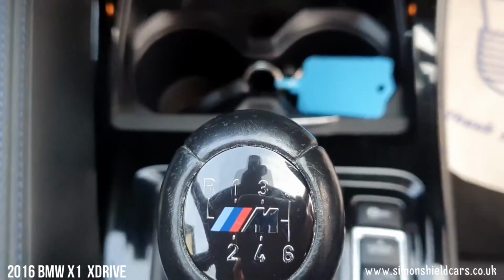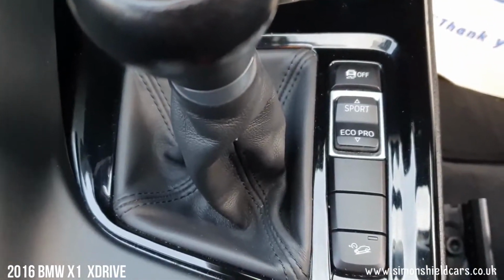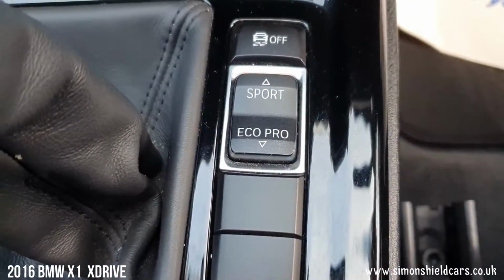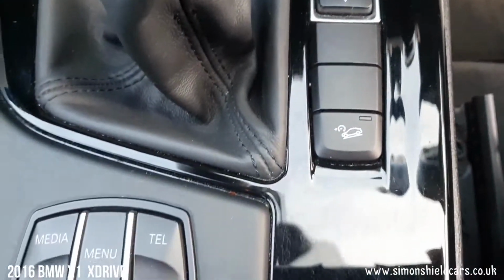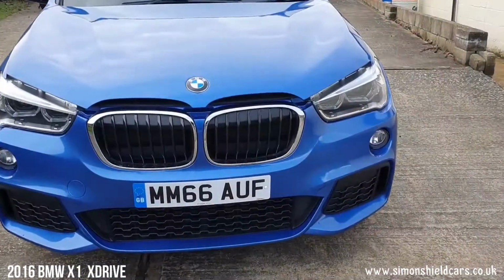And then down the middle here we've got the 6-speed manual gearbox with the M gear stick, hill descent control, and the Sport, Comfort and Eco Pro settings, which is across the board on most of the BMWs now, and electric park brake. Okay, let's show you under the bonnet.